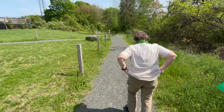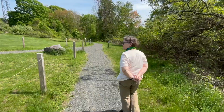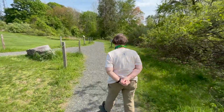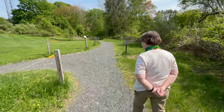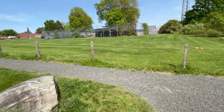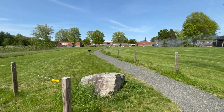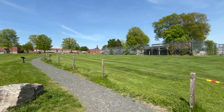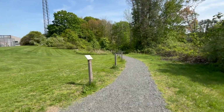Now we're coming up on the entrance that most people use when they park here next to the skateboard park. Probably the most widely known entrance, although there are a number of them. Opposite the school. And there's the skateboard park. All right, now we're going to go past.